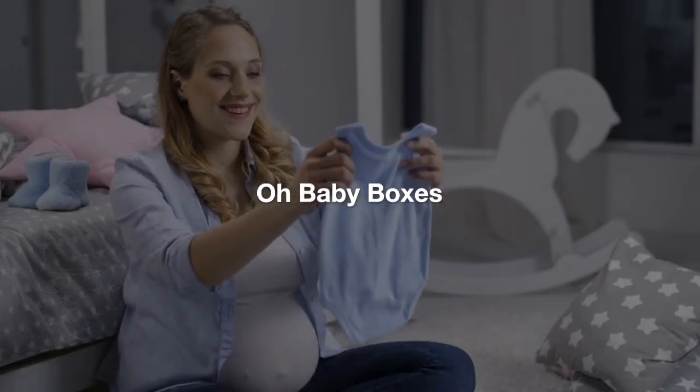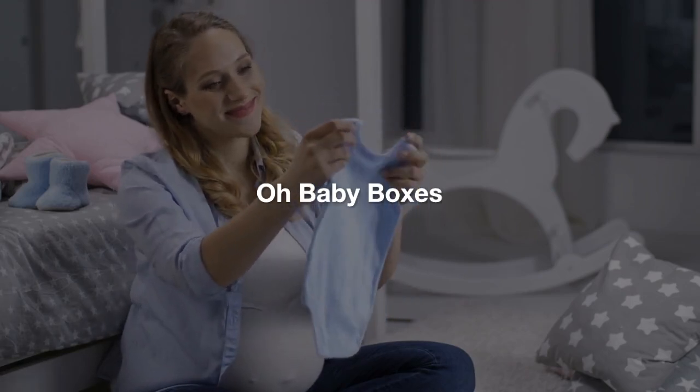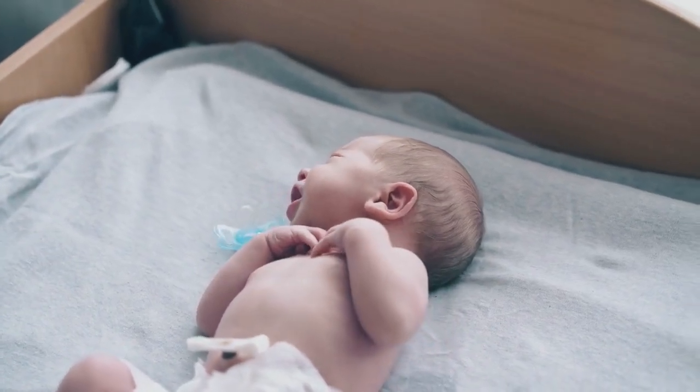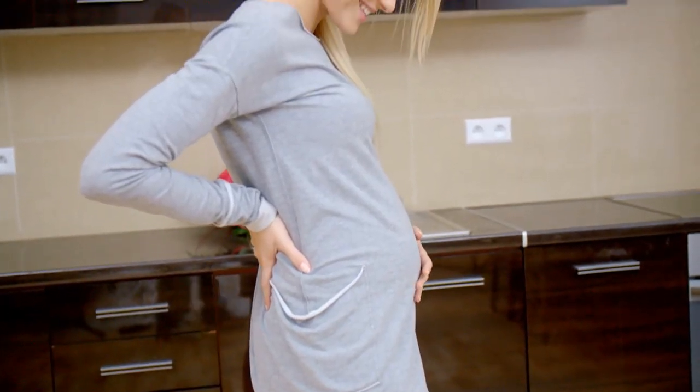For those who love surprises, the Oh Baby boxes offer a delightful mix of goodies that adapt as your pregnancy progresses. They include wellness products, maternity wear, and even postpartum essentials. And let's not forget the Stork Bag, which provides a range of items from stretch mark creams to baby books, making each stage of pregnancy a little more special.